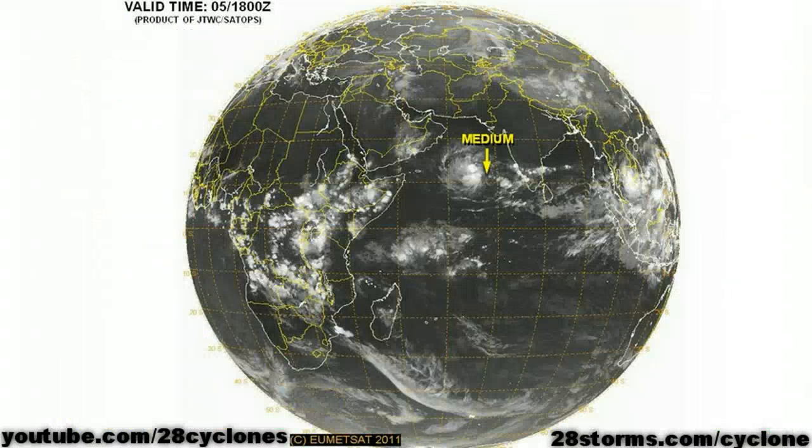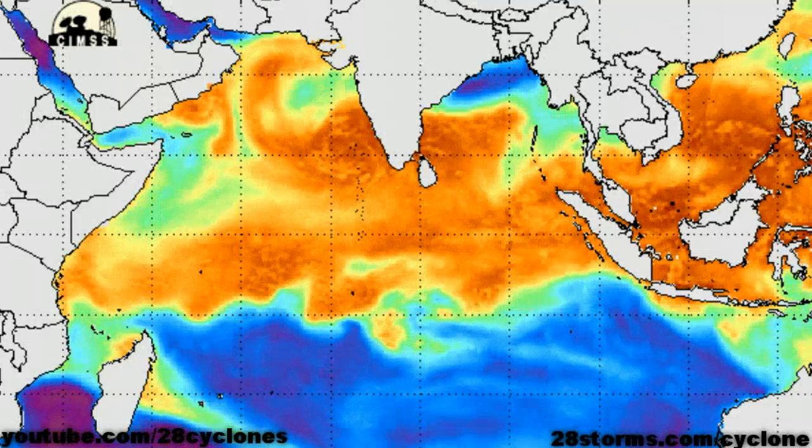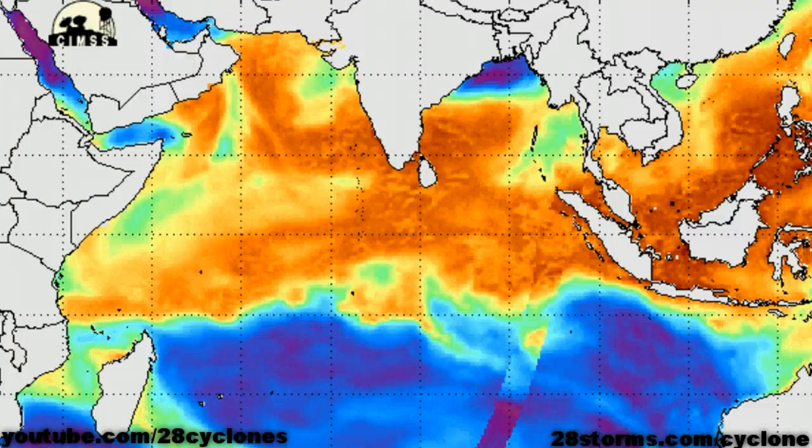Now, as we move on into the Indian Ocean, the U.S. Joint Typhoon Warning Center is now monitoring newly classified 96A Invest, and the chances of development have been upgraded to medium. If we observe the latest precipitable water animation of the Arabian Sea, we can see that over the last couple of days this low pressure area has steadily become more organized with time.